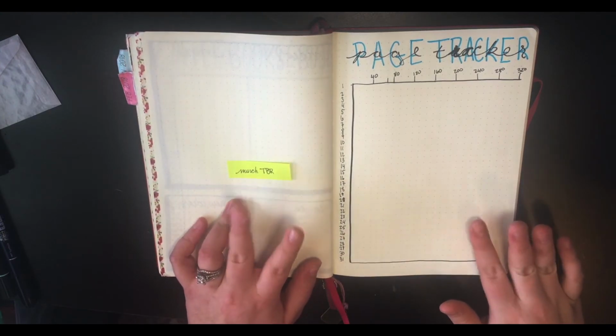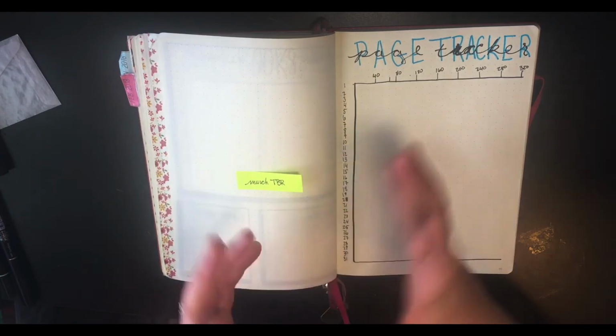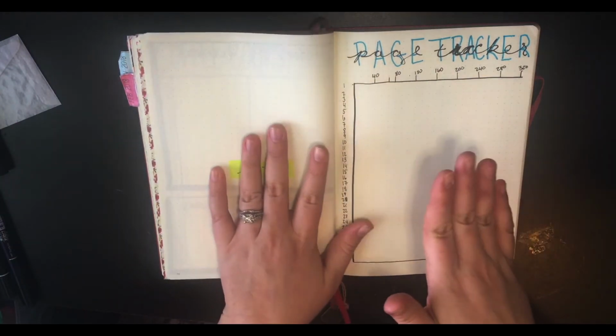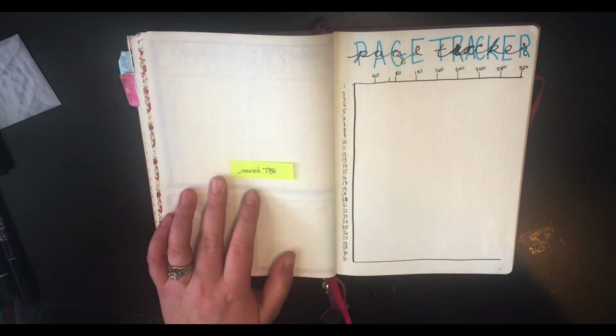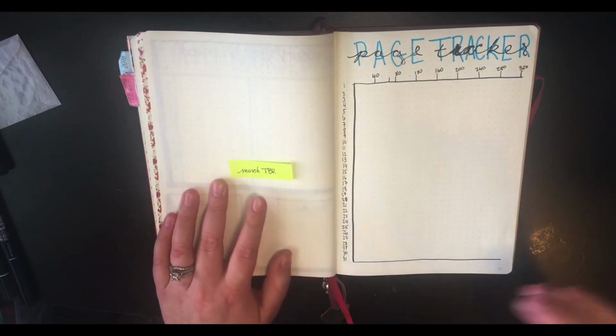I may show this to you. I created a new book bullet journal that's going to be mostly just collections. It's not a month-to-month page, and so I may show you that. When I do my book bullet journal video, I'll show you how I ended up doing my TBR.